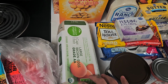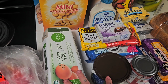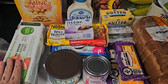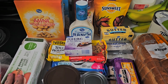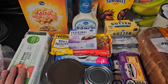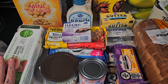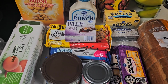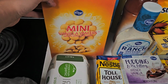The reason I don't like to do pickup orders is because I'm pretty picky about my produce, but I didn't get a lot of produce because we went to Sam's Club the other day and we got a big bag of oranges and we got some strawberries and we got some bananas. So I did get bananas also. But anyways, you'll see what we got. We didn't get a lot of produce. And then I got the eggs, and then I got these.